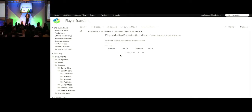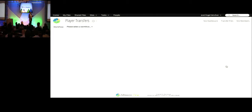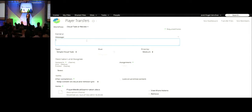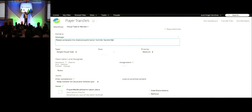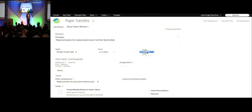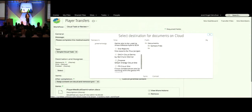I've also got a medical examination document. Again, it's a template that got created when we created the site. And here I'm going to start using a workflow, a cloud-based workflow. This is going to route this document to somebody in the cloud and ask them to complete it. So I type in some instructions. We can see that it's a simple cloud task. I can say when I need this to be done. Again, I want this done quite quickly, high priority. And now I'm going to say where I want that document to be synced as part of the workflow. Again, I'm going to put it in the same folder.